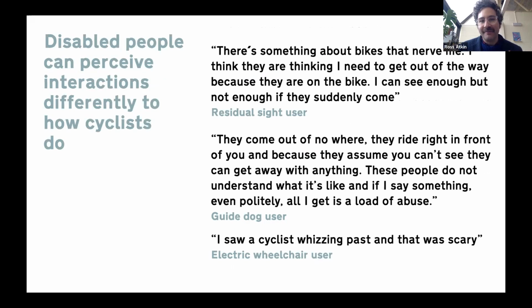There's something about bikes that unnerves me. I think they're thinking I need to get out of the way because they're on a bike. I can see enough to know if they suddenly come. And then that's a residual sight user. And then a guide dog user saying they come out of nowhere, they ride right in front of you, and because they assume you can't see, they can get away with anything. These people do not understand what it's like. And if I say something even politely at all, I get loads of abuse. And electric wheelchairs: I saw a cyclist whizzing past and that was scary.